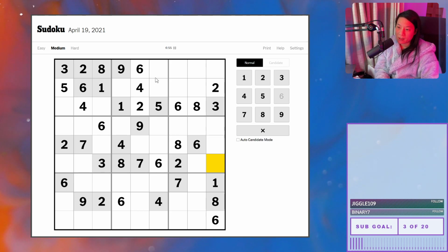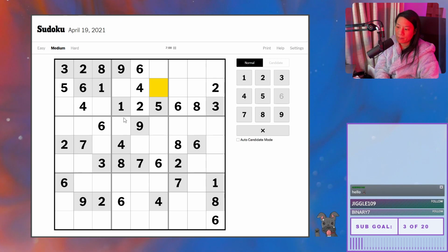8, I suspect, may give us something. Got a pair of 8s over there, which means the 8 has to be here. So this 8 and that 8 locks an 8 there.